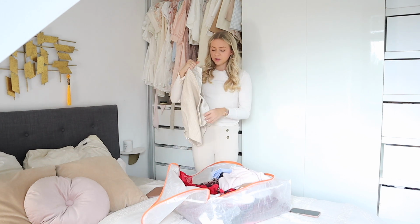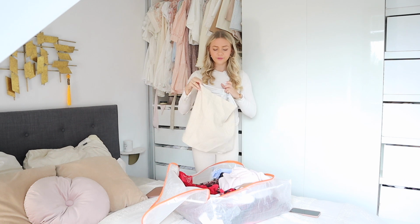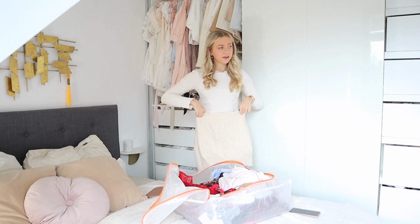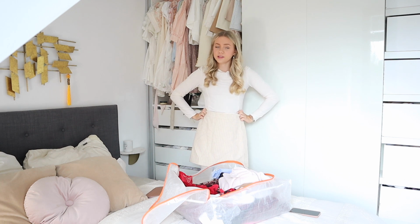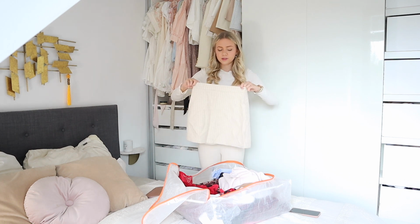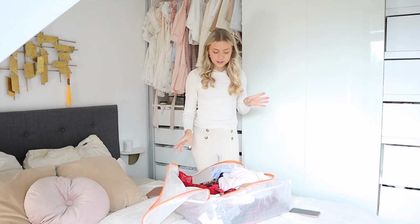Next up, we've got this skirt, which I've cleared out quite a few times, I think, and then never really got the heart to sell it because I do love it. And you know what, guys? I think I actually might pop this on again and see if it fits now, because I do think I lost a bit of weight, so it might fit me better now. So I'm gonna try it on before selling it.